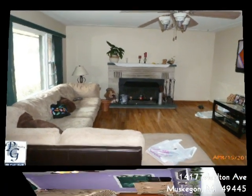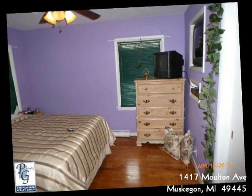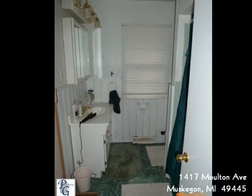The kitchen has plenty of storage and an adjacent dining area. The finished basement has a rec room, a family room, and also a sauna. There's an in-ground pool in the fully fenced backyard. Your family will love this home.